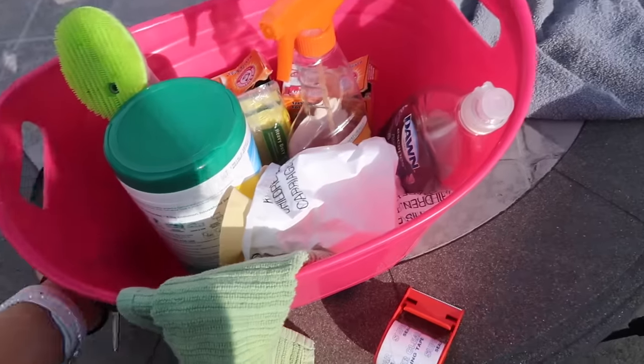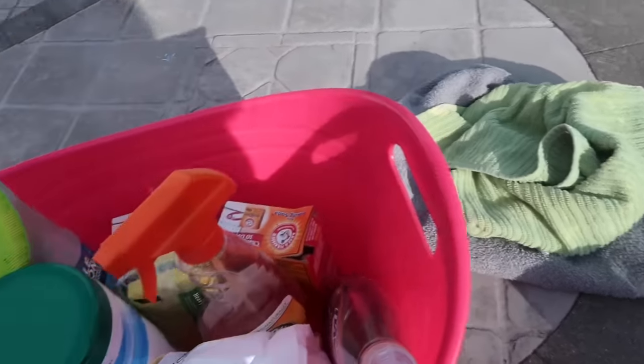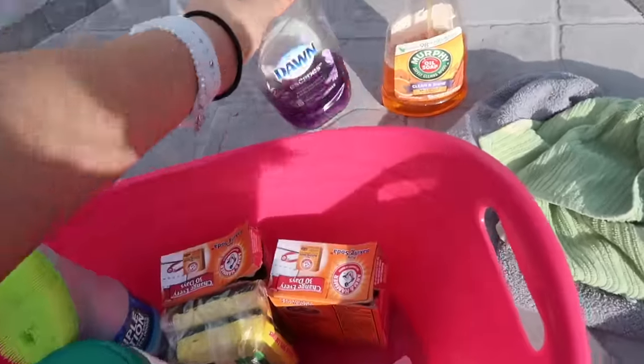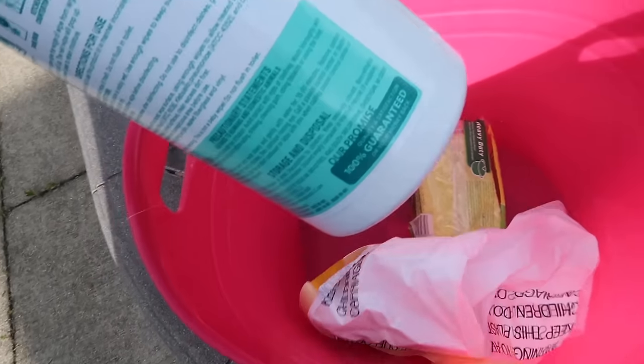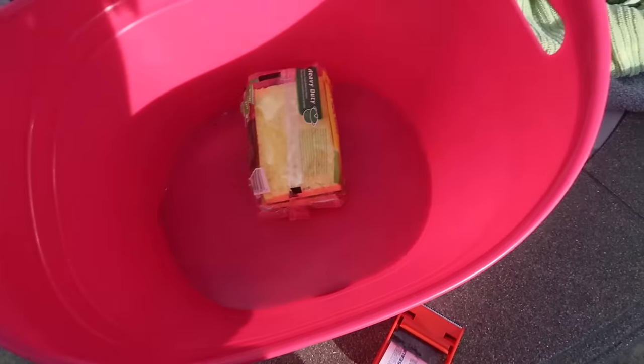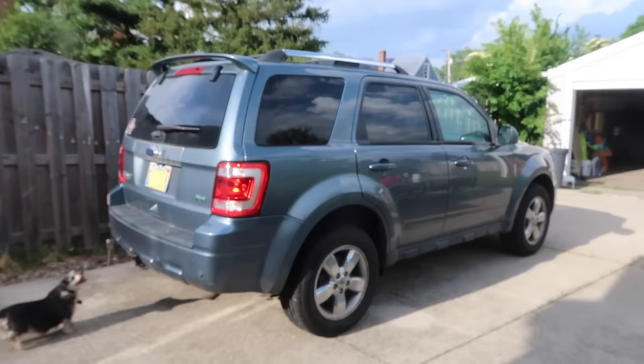I have this bucket, and I have two rags, and then I have some organic multi-purpose cleaner, some dish soap, some baking soda, this is some carpet cleaner, and then I just have multi-purpose wipes, and then a trash bag, and then some sponges. So this is what we're working with.